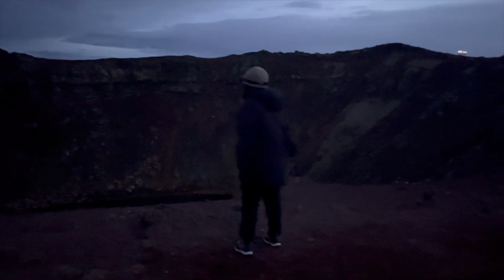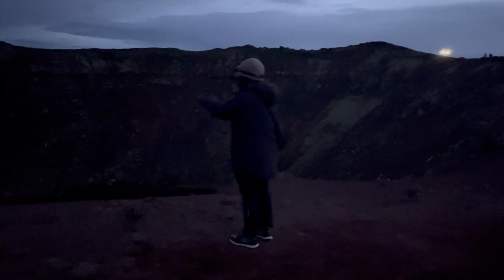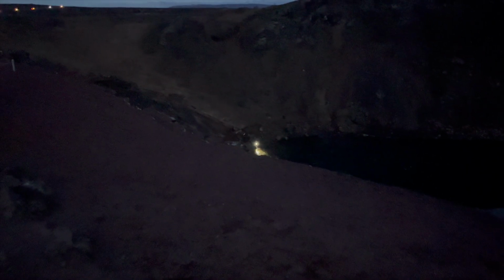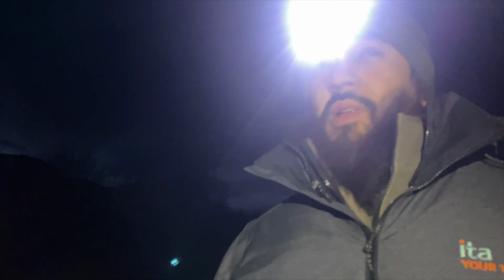The camera makes it seem like it's still bright out, but it isn't. There's someone down there. Hi Viz, hi Viz. It is really windy. Not sketchy at all. Well, it's a little too dark for my liking. It's a smidge too dark.